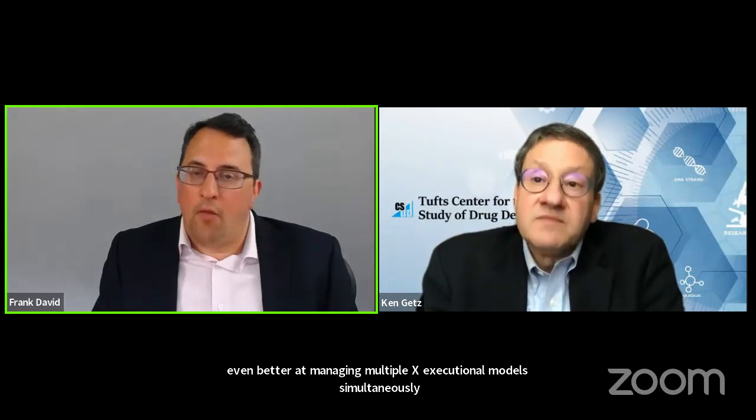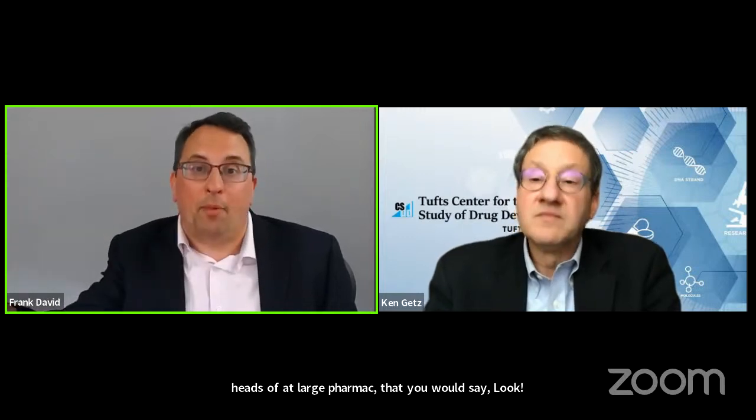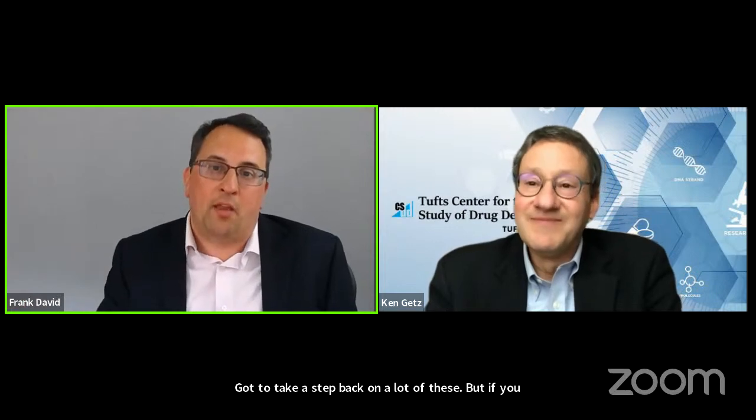Looking at what we know today in mid-2023, are there one or two of these decentralized approaches that, if you were in front of the chief medical officers or heads of R&D at large pharma, you would say, look, you've got to take a step back on a lot of these, but if you have to place bets, or want to be implementing, these are the one or two that you would really focus on?